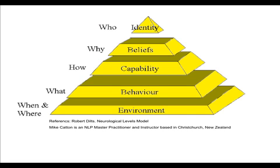Now, this is derived from a neurolinguistic programming model, a neurological levels model by Robert Dilts, and then Mike Catton, an NLP master practitioner, also fused it with some fitness concepts. So it's kind of the best of both worlds. If you think of a pyramid, a structure that's built to last, the Dilts model basically examines how we behave and feel in the world by asking questions regarding our environment, our behavior, our capability, our beliefs, and then ultimately our identity. And that ends up determining what we're really thinking about and how we're moving forward with certain behaviors.